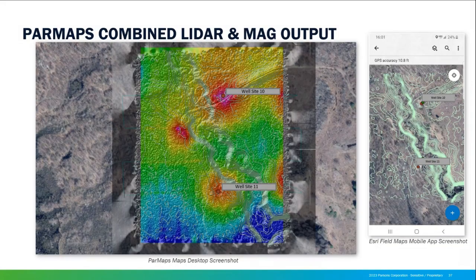And so then we process the data and put it into our ParMaps GIS system. And this is the combined LiDAR and magnetometer output. As you can see, we can have the heat map created by the magnetometer output and the hill shading and topo contours that field crews are able to go out with using the Field Maps app and navigate right to these.